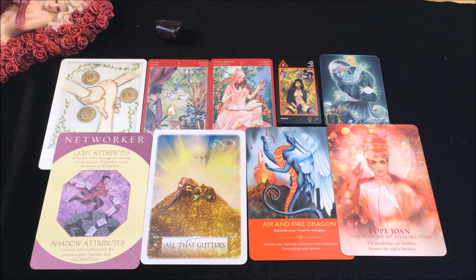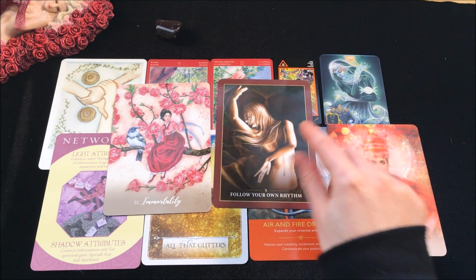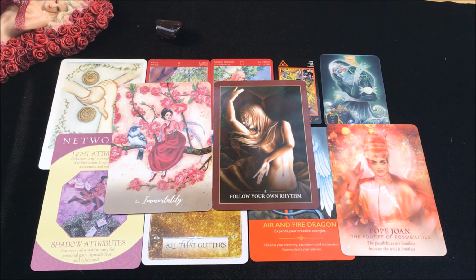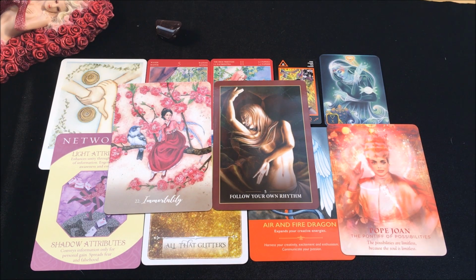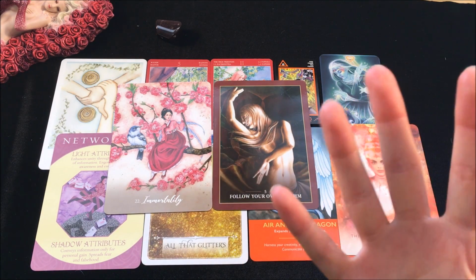Let's see what else we have here. So we have immortality, and we have follow your own rhythm. This is all about following your own path, expressing and communicating your authentic self, seeing beyond the surface of things. Even Pope Joan here was talking about that. I feel like movement is really important for you guys. So make sure that you're exercising, doing a dance class, expressing yourself. Maybe you even want to express your creativity through movement of your body. I feel like you have this kind of beautiful immortality about you. Your soul is immortal in that way, and it just keeps growing, keeps expanding, but it never withers. It just keeps blooming, is what I'm getting here.